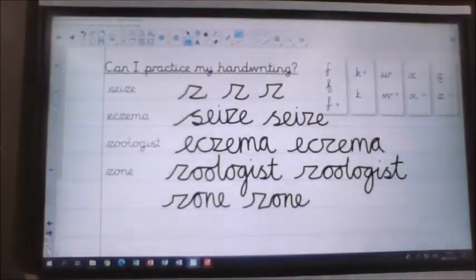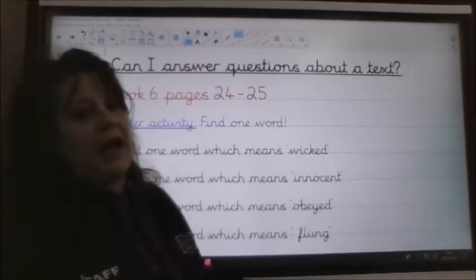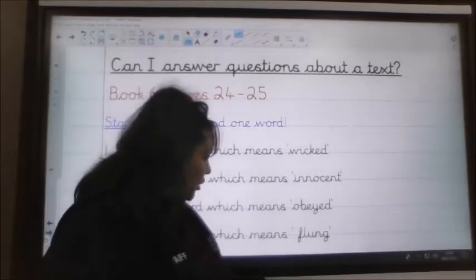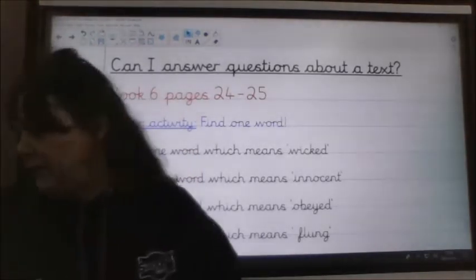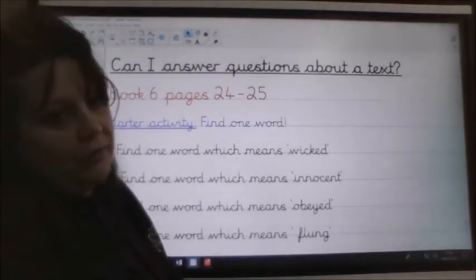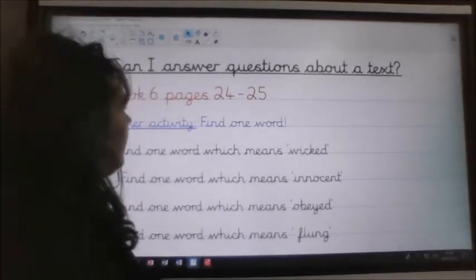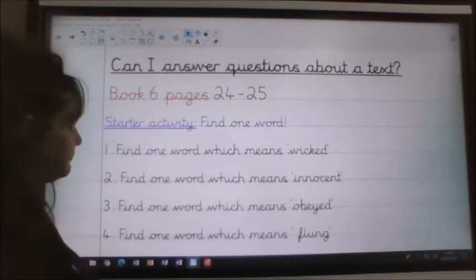Okay, so we're going to have a little look at our text now. That's our next activity. And we're going to be looking today at pages 24 and 25. So if you get your book ready, pause the video if you haven't quite got it, and then go and make sure you've got it in front of you. You'll need page 24 to start off with.